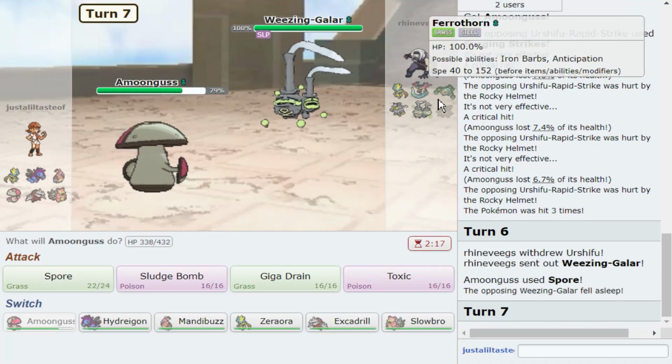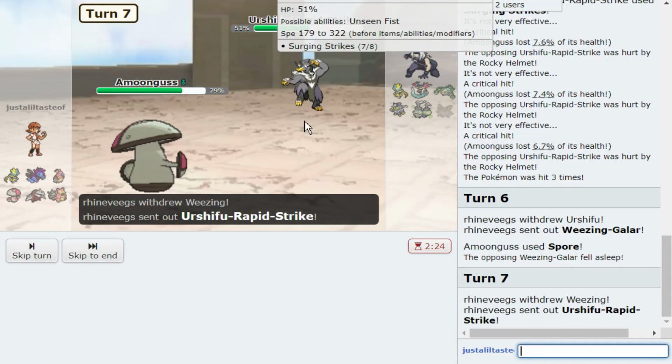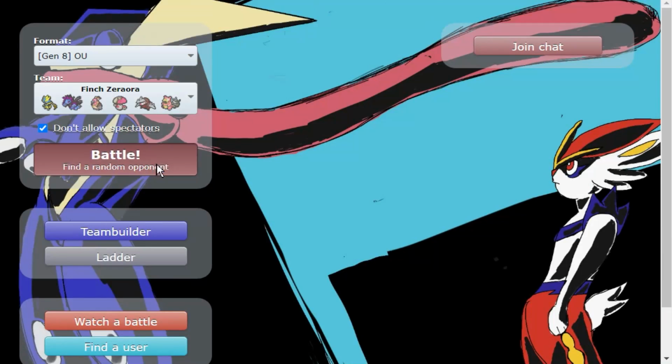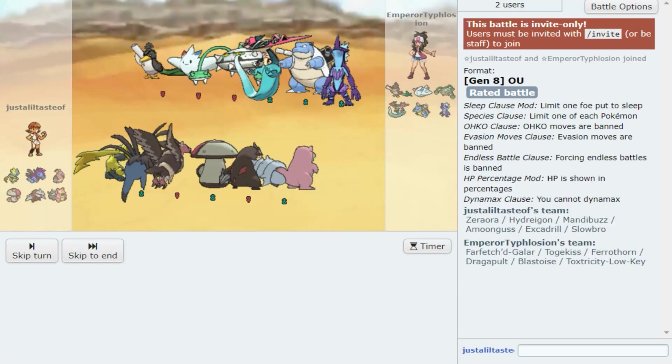And this is really cool too, because Ferrothorn could be their mid-ground play. We'll make the Hydreigon play as they end up dealing with that. They end up going out into Urshifu, and they end up forfeiting there. Nice. I mean, the first episode of the road is just us getting forfeits, man. I guess if I take too long, they'll just end up leaving no matter what. So we'll aim for that.